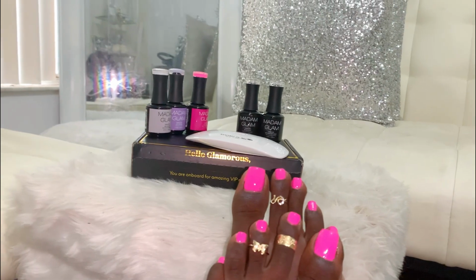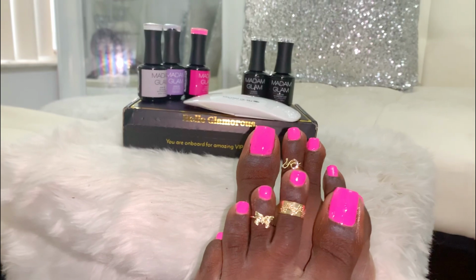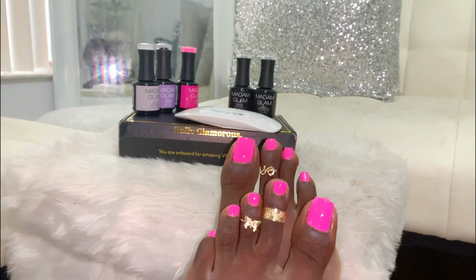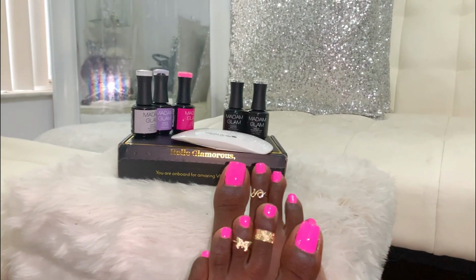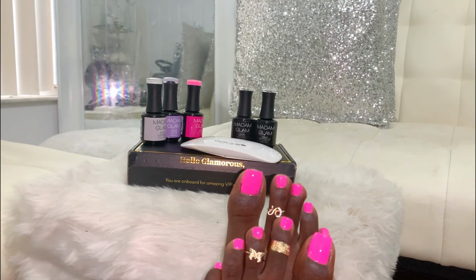Y'all, when I tell y'all this product is bomb, it's bomb. I will be using and ordering from them again because I just cannot get enough. They have so many pretty colors that I am looking forward to trying out. Like, look at my pedicure, baby. Pedicure, period.